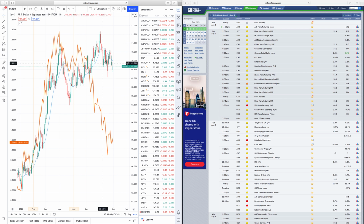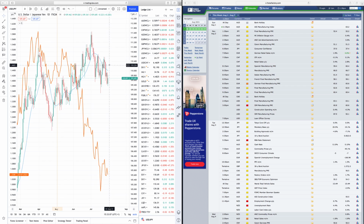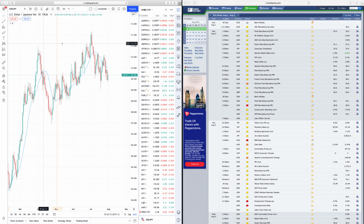Now, recently it's decoupled a little bit, but I'm still thinking that USDJPY has a little bit of a leg to catch down lower. I would like to use a few events throughout the week to express that view. As long as USDJPY stays above 111, I'm very interested in shorting it using one or two events. The first event I'll be using to short is the US ISM manufacturing.